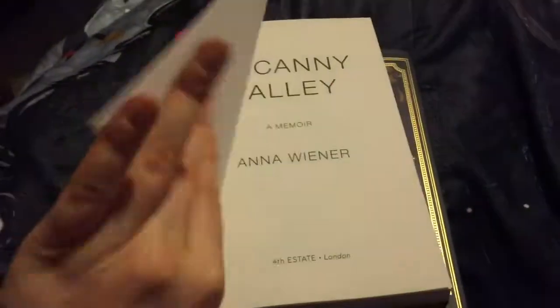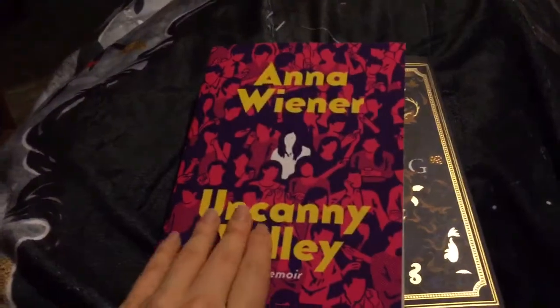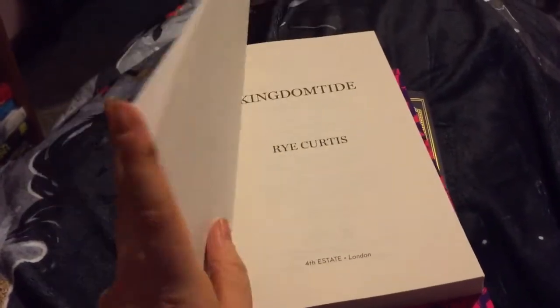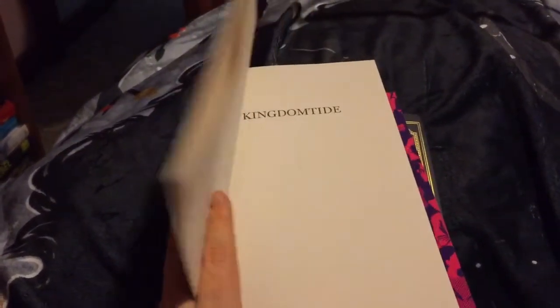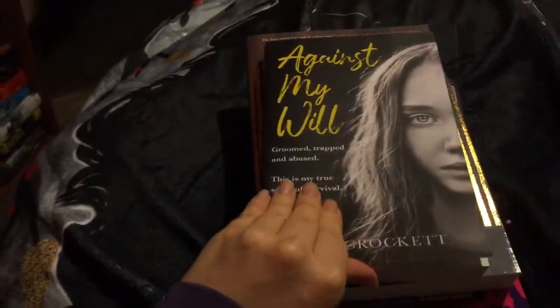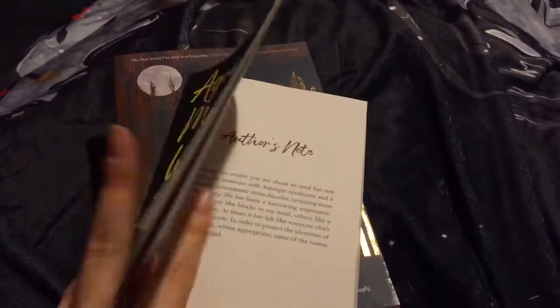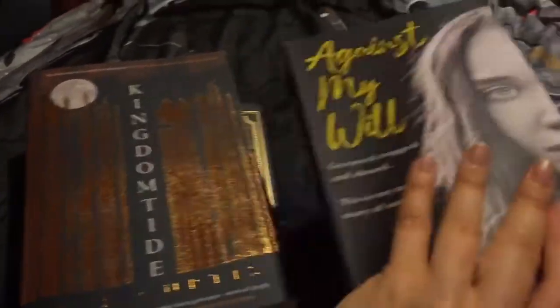And I'll just have a quick look inside Uncanny Valley, see if there's any differences in here. It doesn't look so. Nope. Kingdom Tide. I just want to see what the inside of the books look like. Nope, nothing particularly special there either. Still interesting to look anyway, because sometimes I'll surprise you. Nope. But yeah, so I'm very happy to have these.